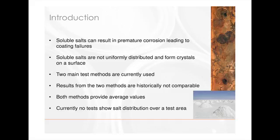There are currently two main test methods. The results from those two methods, they are the Bressler patch, by the way, and the saturated filter paper method. All the other iterations are versions of the Bressler patch. It's the same philosophy. I'll explain what those are in a second. But the results from the two methods are not comparable. Why?